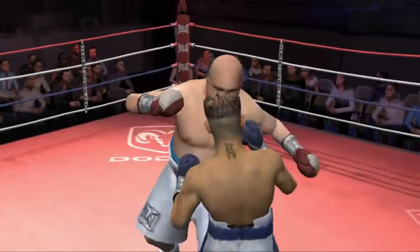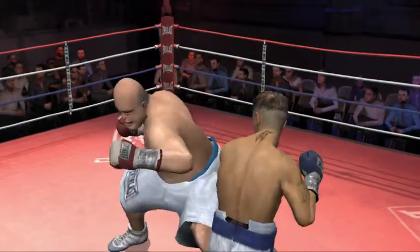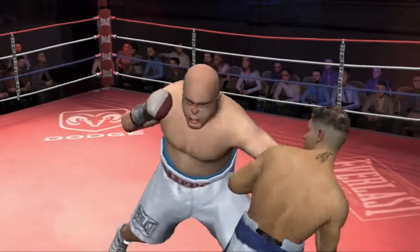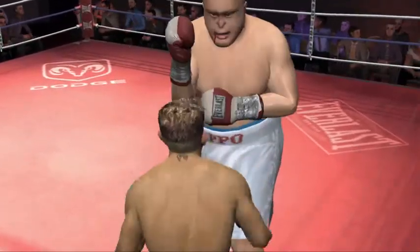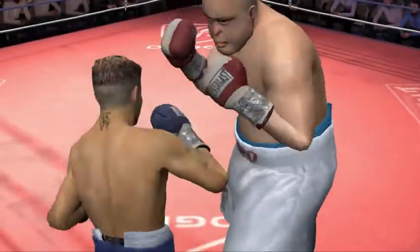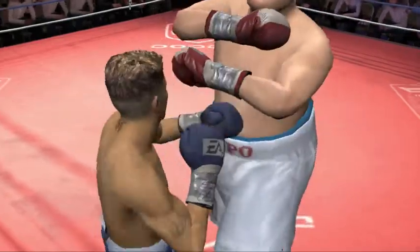Hound Dog with an unbelievable display of punching power. A three-punch combo, including a solid hook to the body. Hound Dog's return fire, and he comes back with an authoritative uppercut.